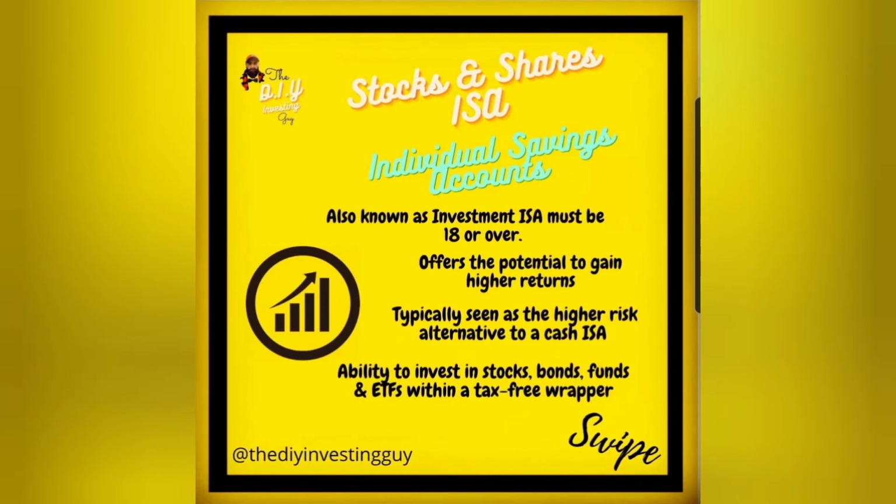You can invest in stocks, bonds, funds, and ETFs within a tax-free wrapper, so you have a wide range of investments to choose from. There are plenty of platforms in the UK that offer stocks and shares ISAs: Hargreaves Lansdown, AJ Bell, Interactive Investor, Freetrade, Trading 212, all sorts of platforms. Moneybox offers a stocks and shares ISA where it rounds up your change and invests the money for you. It saves the money and then invests it into a fund for you. It's good for starters.